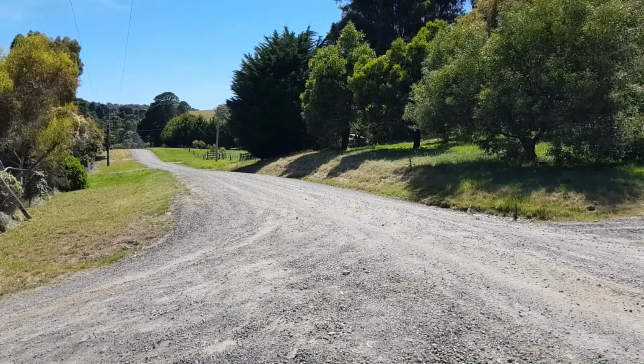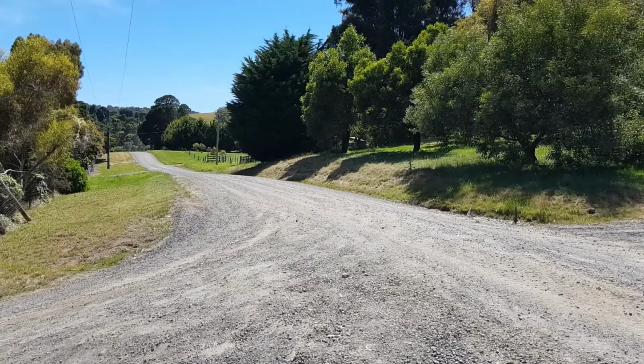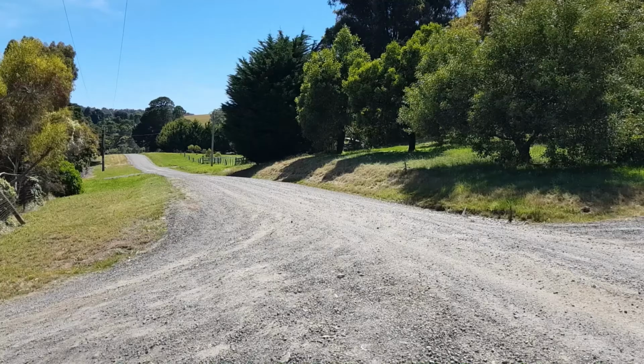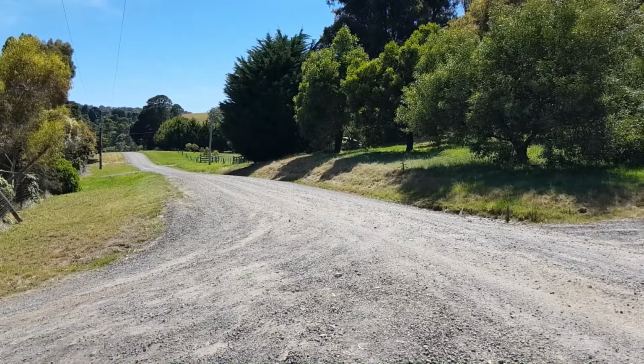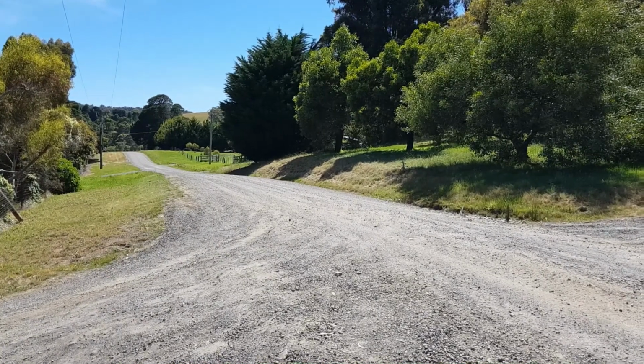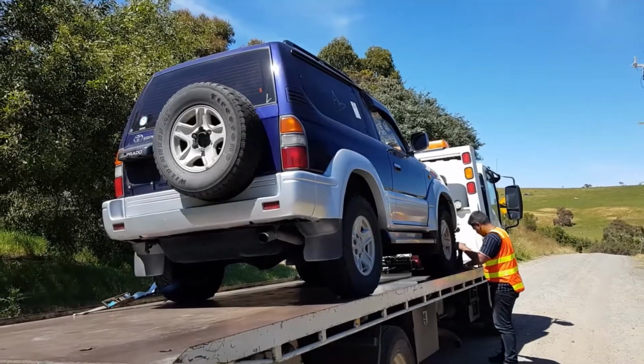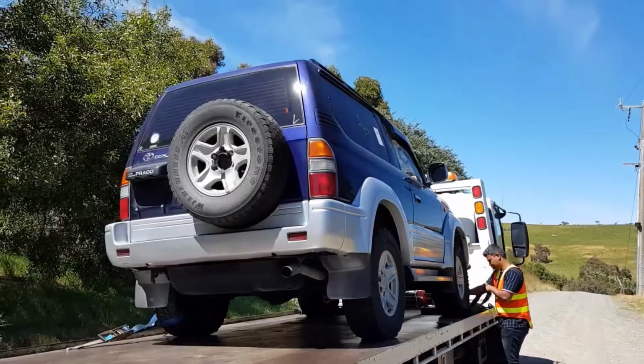After its long journey from Japan, the car is now on a truck on its way from the dock to me in Country Vic, and I'm just waiting for it to come down the road on the truck and have my first look at it. And here it is, it's arrived. Looking pretty good.